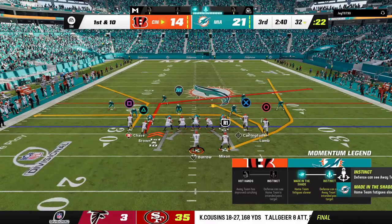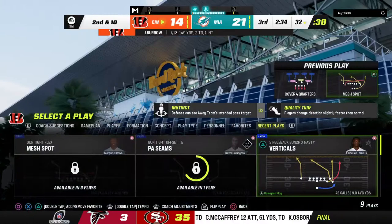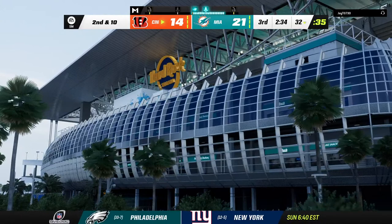They will throw on first down with Burrow. Escaping the pressure right. And he's left with no option here but to throw it away. The goal is certainly to try and make a big play happen and climb back into this game, but you have to be careful. If you overdo it, you could turn it over and hurt your team.